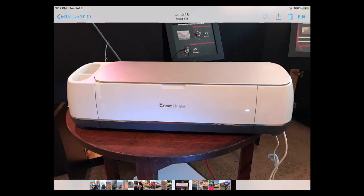See, there it is. Ta-da! So I got it in the wrong order. That's the Cricut, and he's playing around with this and just doing little things to practice on it. But he's real excited about it.